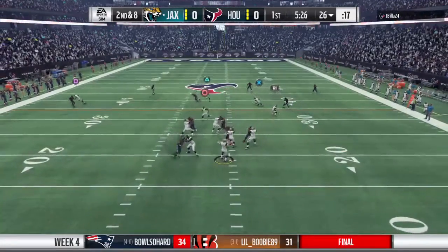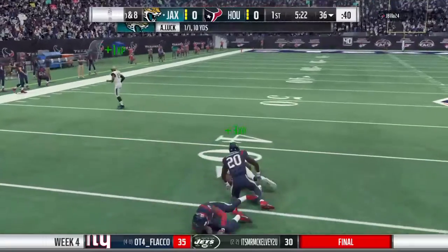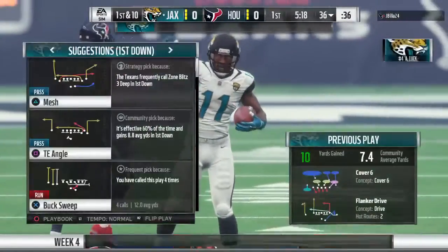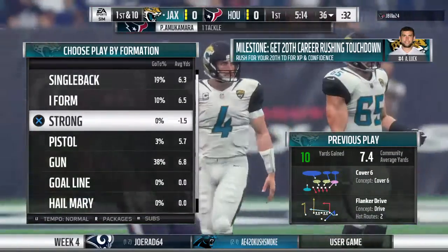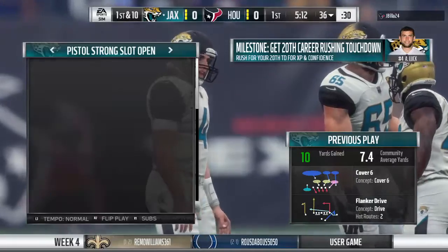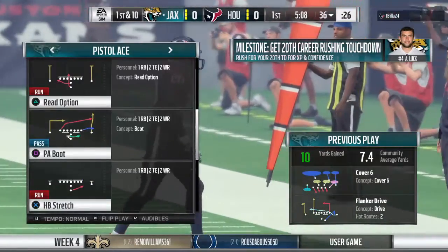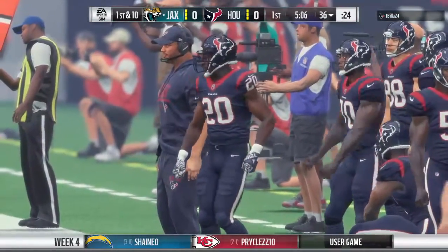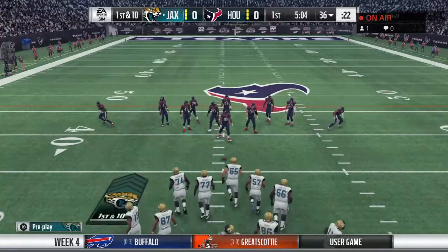On 2nd down, here's Luck. Completes it to Lee. And they're able to get this one across the 35. 10 yards there, good enough for a Jags first down. I think that's a big pickup for a first down because when you run a drag route against zones, you're sometimes asking for trouble because you might run into a defender. Yeah, well, there they ran into a first down. Executed it to perfection. So here we go, 1st and 10 now.